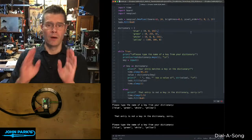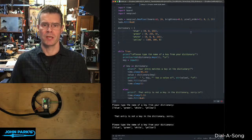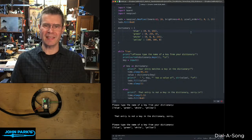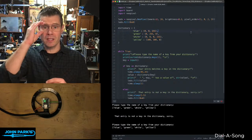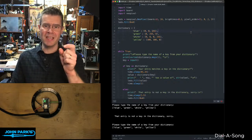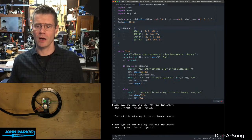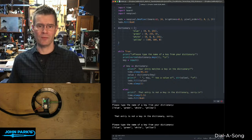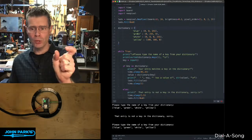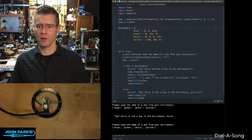Here we go. For the CircuitPython parsec today, I wanted to talk about using dictionaries inside of CircuitPython. A dictionary is a type of data structure, sort of like a list, but the really neat thing about it is that we can ask for values associated with certain keys. What you'll see in my code here is I've actually named things for what they are. The dictionary is, inside of these curly brackets, these different pairs of things, like the text string blue, which has a related value, a color value here, these numbers in parentheses.